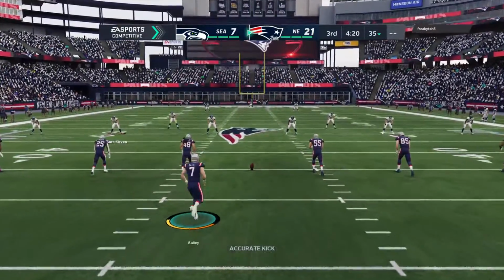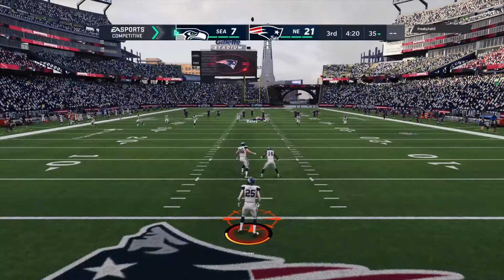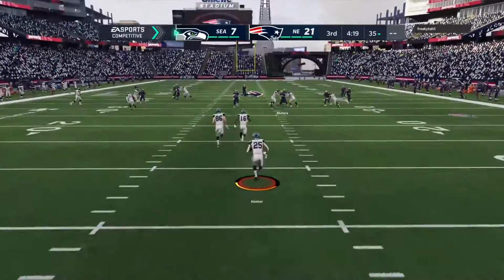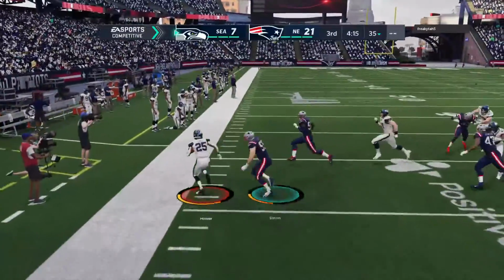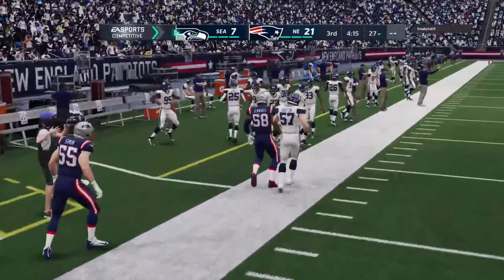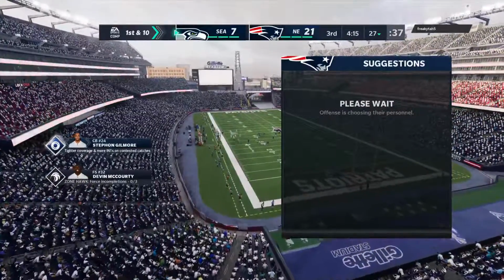Bailey now to kick it away after the touchdown. And he'll be out of bounds across the 25, at their own 27-yard line.